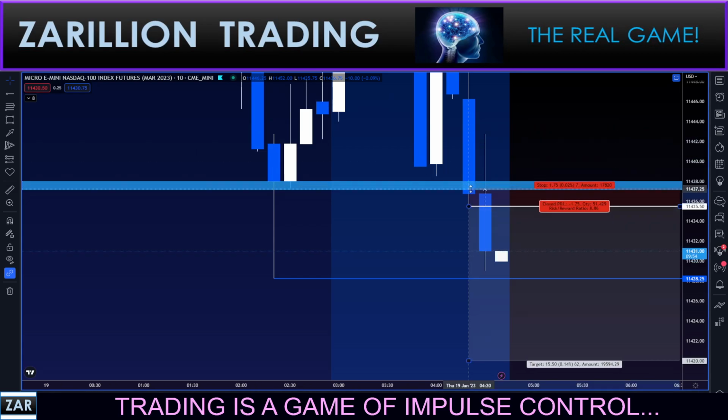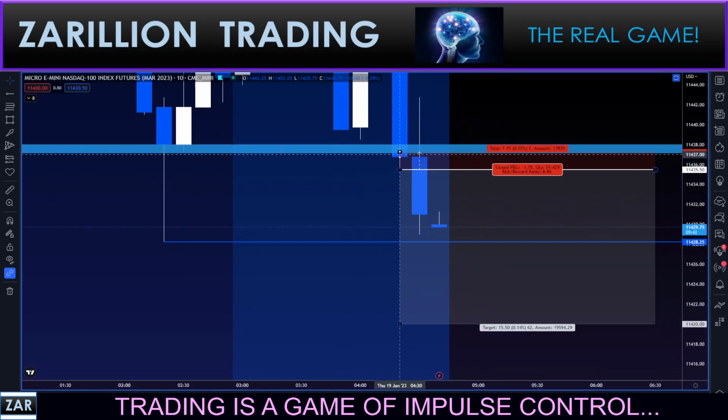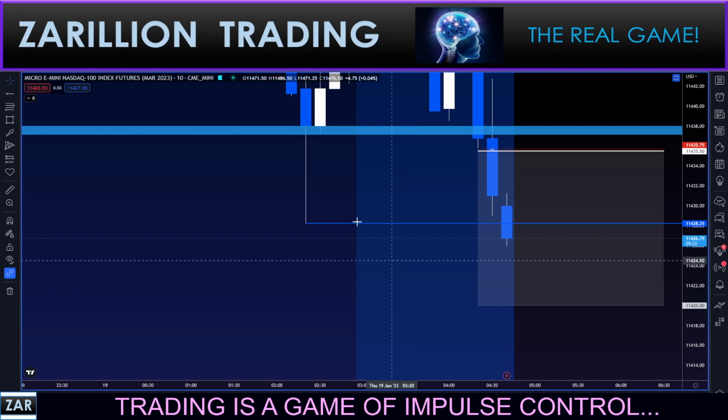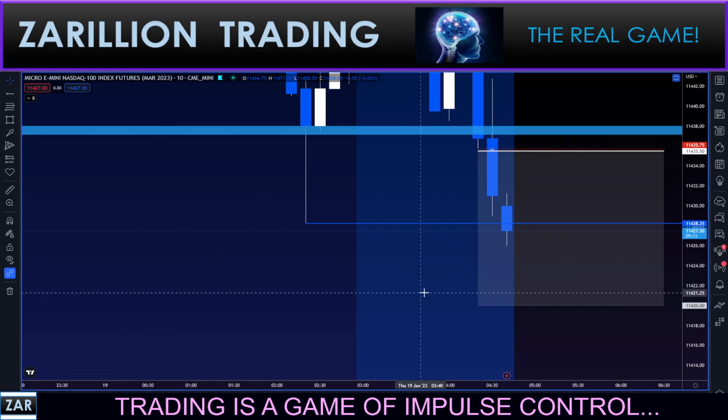Stop to above current candle body. If we can flip to new lows, I will move to break even. Pretty much a break even now. There we go, stop to break even. And now, patience. Risking one to make two. Targeting 420.